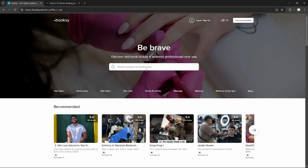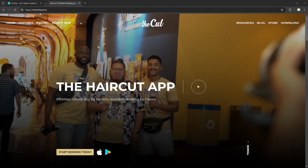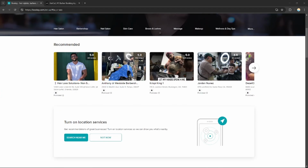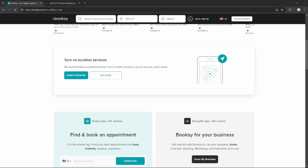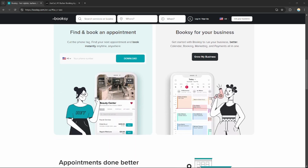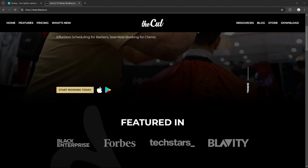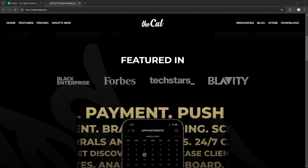Hello everyone, today we're going to compare Booksy and The Cut, two popular booking apps for barbers and beauty professionals. So Booksy is a comprehensive scheduling platform that allows clients to book appointments online while providing business owners with tools to manage their bookings, payments, and customer relationships, making it a go-to for salons and barbershops. While The Cut is a barber-focused app that simplifies appointment booking, offering features tailored specifically for barbers such as appointment scheduling, payment processing, and customer management.